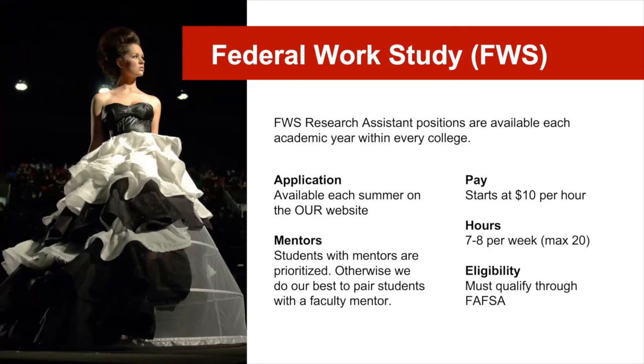If you do qualify for federal work study, we have applications available each summer on our website that you can apply to. We prioritize students who already have mentors identified and already have projects identified. If a student applies without a mentor, we do our best to also pair students with faculty mentors. We have plenty of open positions like that as well. The pay starts at $10 per hour. Students typically work anywhere from 7 to 8 hours, although that is all dependent on your relationship with your mentor and what you work out. There's just a federal maximum of 20 hours per week.